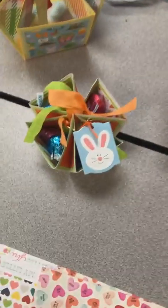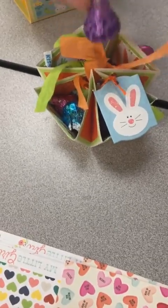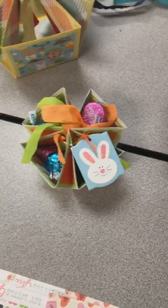And then the Easter one she's got. How'd you find Easter? They've got little hearts on them, but they're the right colors for Easter. Yep, cute.